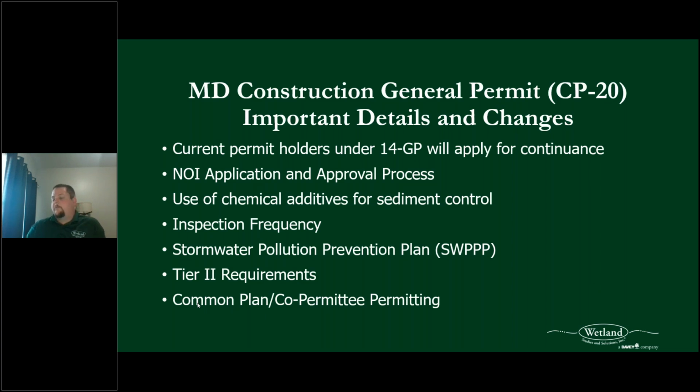Big change for some of the builders in Maryland is going to be, previously a builder could work under a developer's permit without pulling their own permit, but with the new CP20 permit redefining who needs permit coverage, all operators and permittees, regardless of acreage for a common plan project, will be required to obtain permit coverage. This is by no means a comprehensive list of all new permit regulations or changes in the permit, but a highlight of some of the key changes.